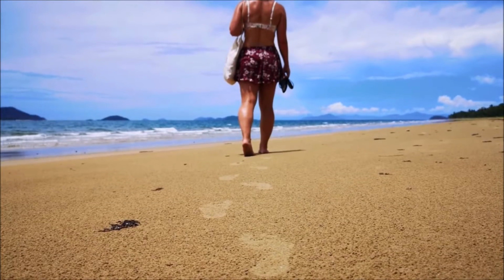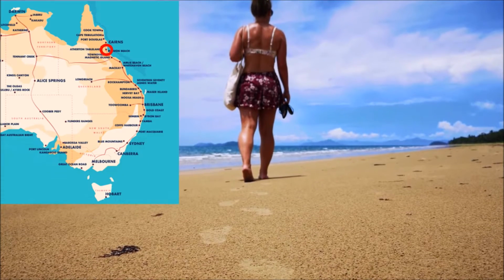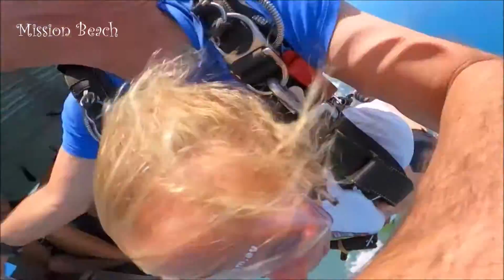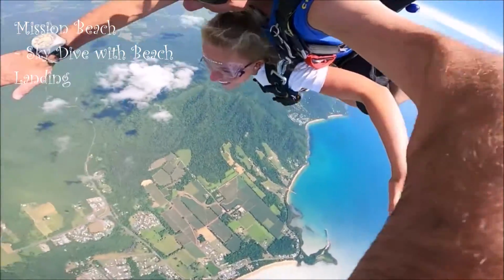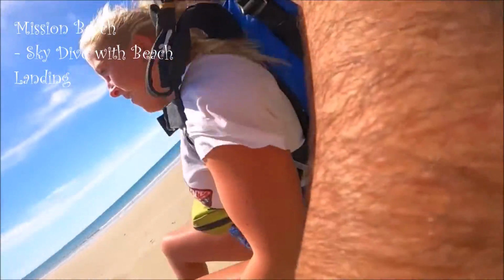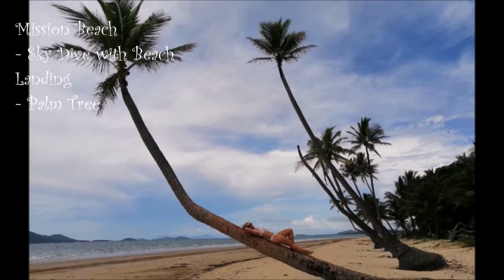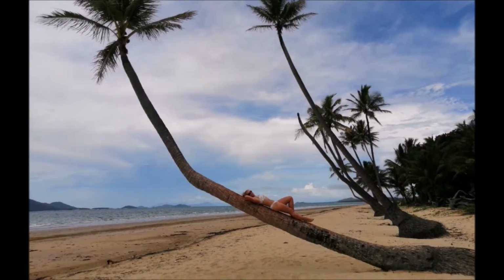Cairns. So for some unknown reason, whilst I was recording, I forgot to mention that we went to Mission Beach before we went to Cairns. This is where I did my second skydive of our 6-month trip, and this was really good because you could see the Great Barrier Reef from a distance, and you could see the sea and the beach, and obviously you have the famous beach landing in Mission Beach too. Also, just a few hundred metres from the landing site, we found this totally Instagrammable tree.